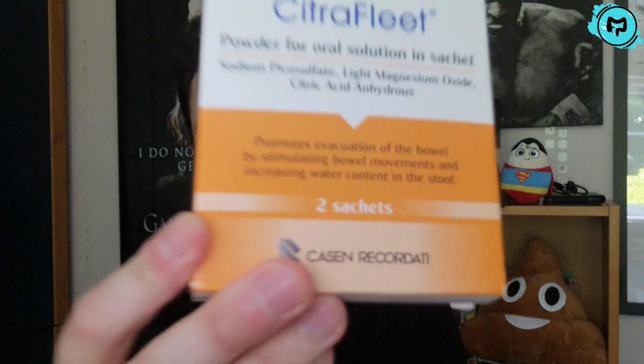So the laxatives that I've been given is something called Citrafleet. So it's that, if you can see it there. And I'm also given these things called Senna tablets. 4 of them, just 4. That's all they've given me.